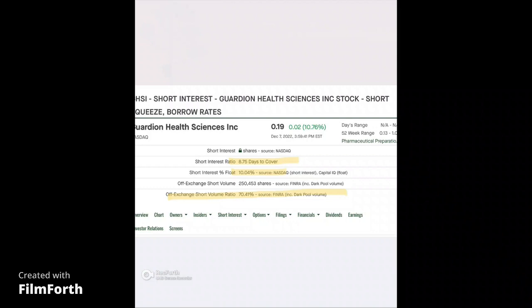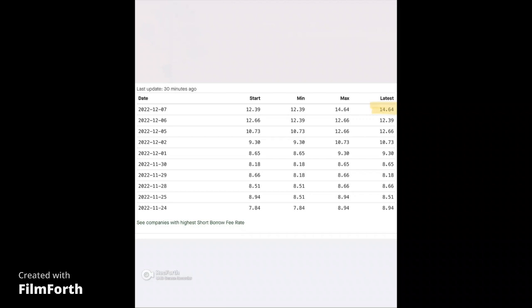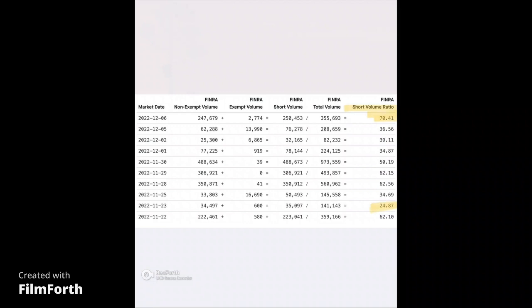Okay, and so now we're looking at a 10% short interest with 8.75 days to cover. That's pretty big, guys, because it doesn't get a whole lot of volume right now. And there are 500,000 shares available for shorts to borrow still, but look at this. Yesterday, it got as low as only 10,000 shares. So clearly, they've been working overtime, and in that video, I show you that battle on the screen. All right, and we currently have a 14.64% cost to borrow.